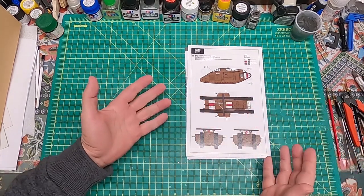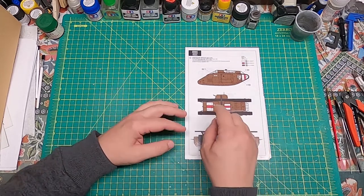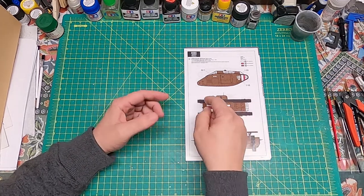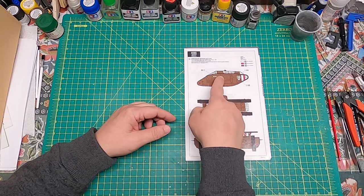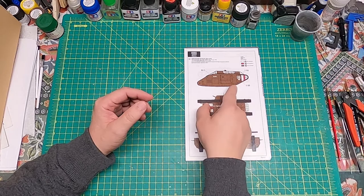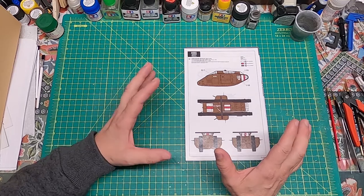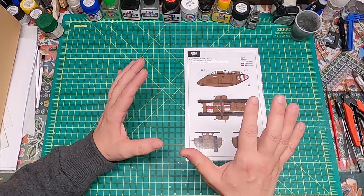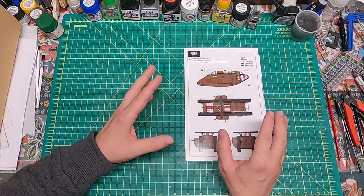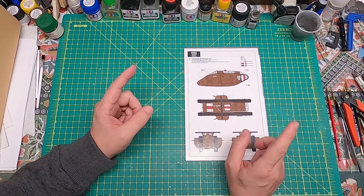Now, of course, you can go crazy and weather this thing to your heart's content. Certainly with all those rivets and nuts, a vehicle out in the field would collect rust and dirt, dirt dribble and rust dribble around all those. And you could really have a field day with that. I will not be doing my tank that way. I've said before, I'm not really into doing all the crazy weathering stuff, but I prefer to build this more as a museum example, just like I did with the Panther.